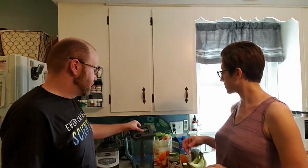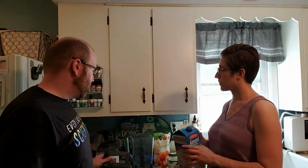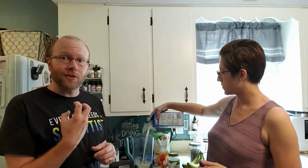Everything that we've got here we know is safe for dogs, but we're going to start just like a normal smoothie. We're using almond milk as the liquid part. Now I know normally almonds are a no-no for dogs. That's whole almonds. Dogs can't chew them enough because they don't have molars, so they end up choking, tearing their esophagus. All the good fats in almond milk are really good for the dogs.